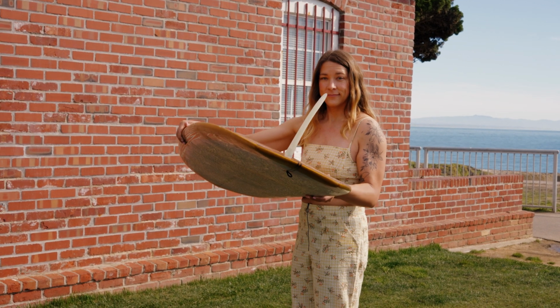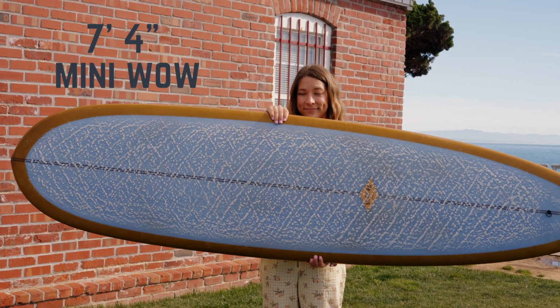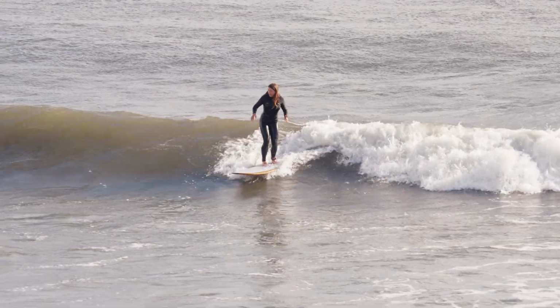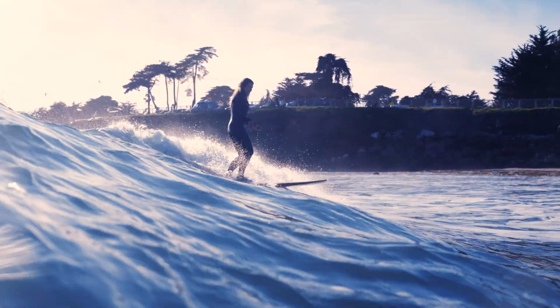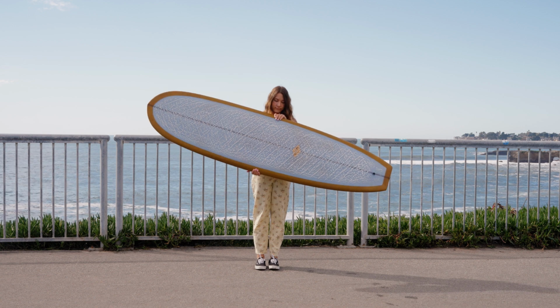Last, but definitely not least out of my personal boards is the Mini Wow. This is my new baby, a 7.4 version of my Walks on Water. This board is fast and really easy to paddle for the length. I find it can be a little bit tricky to get all the way on a wave because of the volume up front. Or maybe that's just because I'm new to mid-lengths. But once you're on it, it feels like a super light, fast, easy to turn longboard.